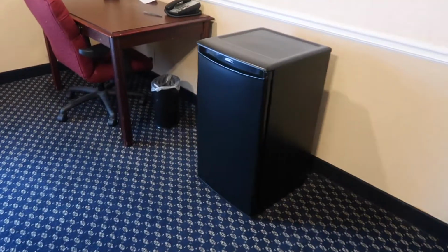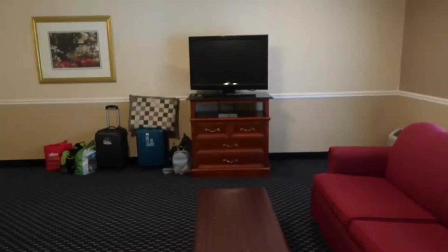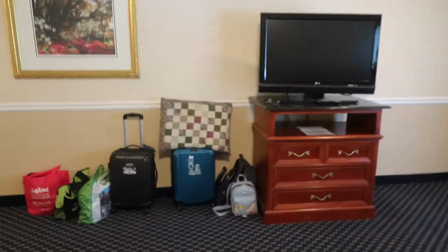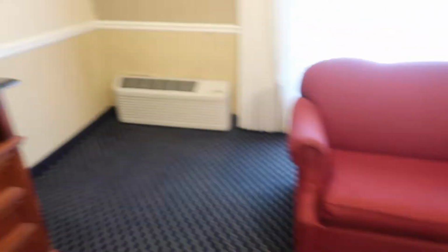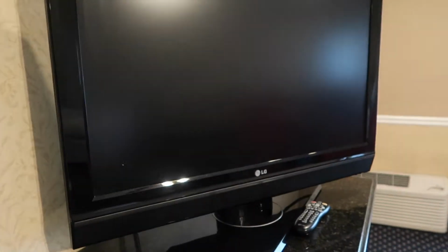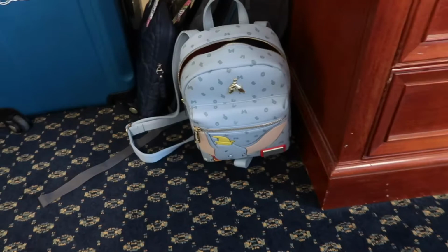Got a fridge over here, a desk, a TV. I wonder if it moves. Oh yeah. You can watch it from over there. Also, I'm finally using my Dumbo bag.